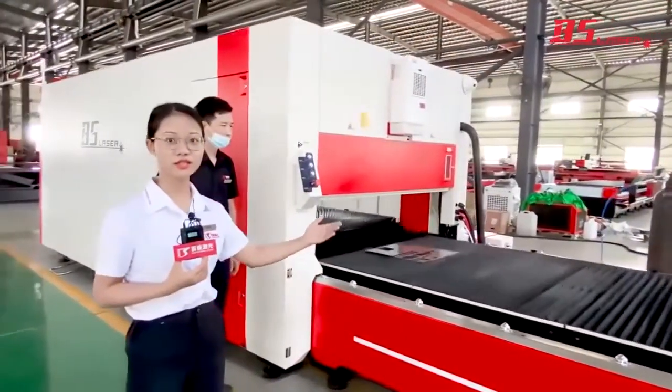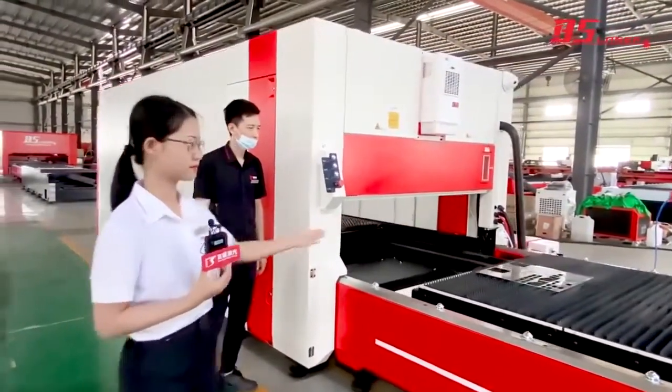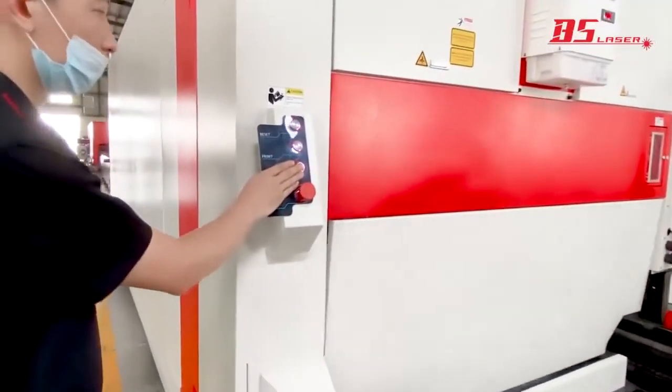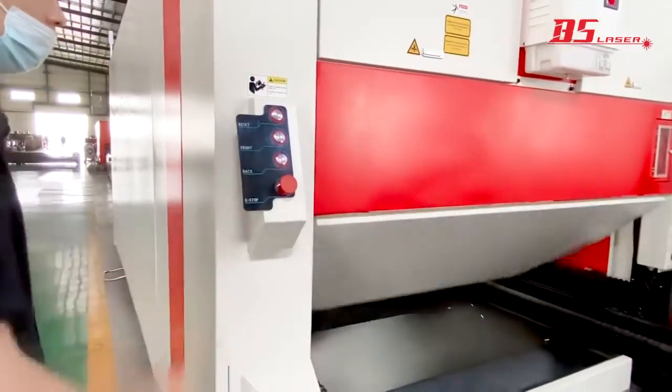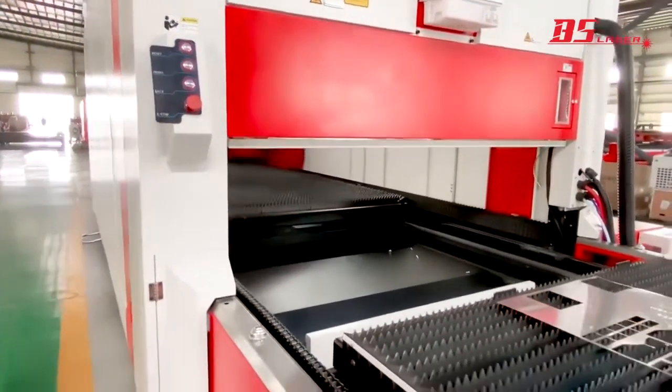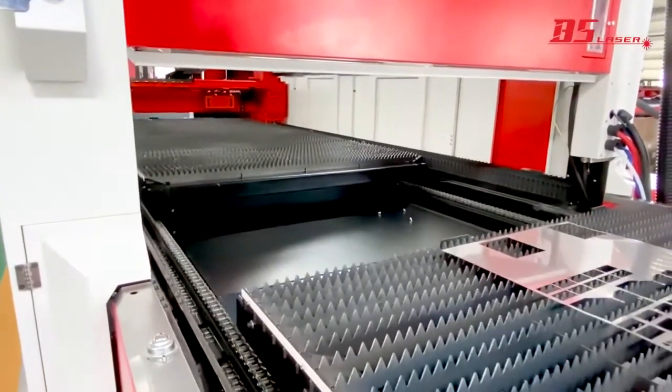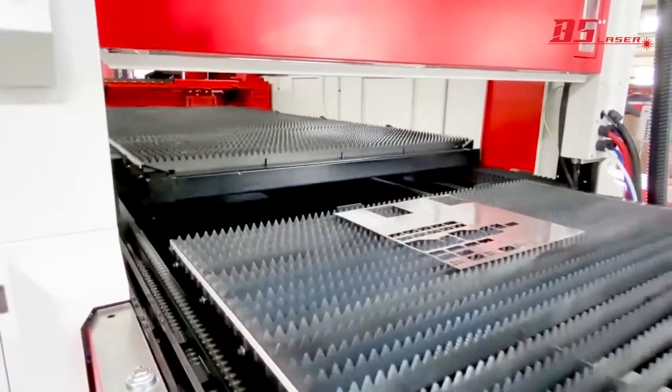Our exclusive unique pallet changer. Top grade gliding pallet. Simultaneous auto shuttling technology has the edge over others. It is Euro standard.